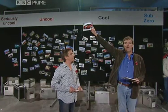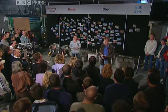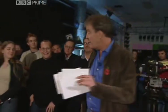Now then, Ford GT, the new one. Let me hear some opinions on this. What do you think? Sub-Zero. Sub-Zero. No, we got one over here. Seriously uncool. Needs to be in light blue and orange. Yeah, but I'll be Sub-Zero. OK, if it were light blue and orange, you're referring to the Gulf colours. Absolutely. I can match your anorak levels here easily. Thank you. Then it would be OK. Sub-Zero, if you get the colours right, it's a good point.